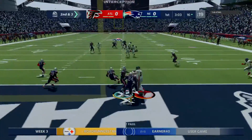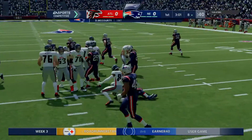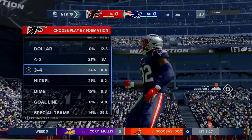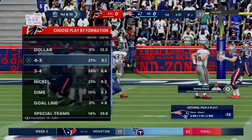And this is going to be intercepted. Devin McCourty picks it off. And a short return will be stopped inside the 10 at the 8-yard line. Time will tell if that's an interception that rattles the rookie here. First drive on the road.